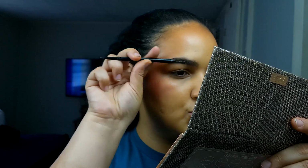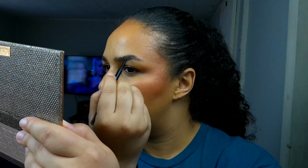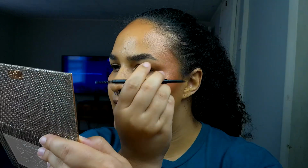But I don't like to do too much because then it starts looking too blocky and just unnatural. And been there, done that, bought that t-shirt in 2016. We ain't trying to do it again. So I like to place the product where I have sparse areas and just do those stroke type of motions, and then go back in with the spoolie and spread those out. And remember, sisters, not twins.